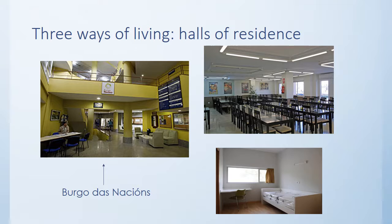Staying in a hall of residence is a good option for those who do not know anyone or do not feel prepared to live on their own in their first year of university. Usually, they have their own celebrations, and it's a perfect opportunity to meet people.